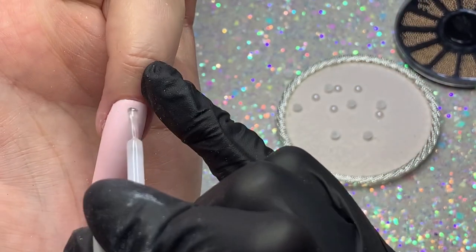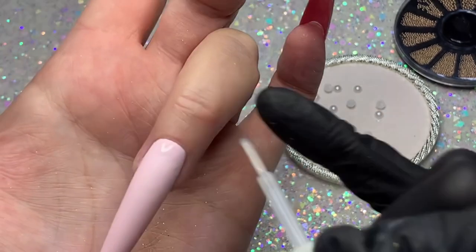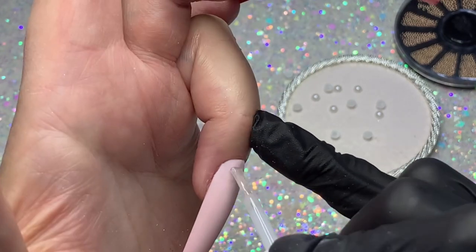So I'm just adding some nail glue to the nail, of course, and then I'll add those pearls and the microbeads. They're in rose gold, so I'll just let you guys watch me do that.